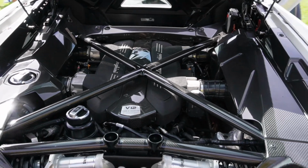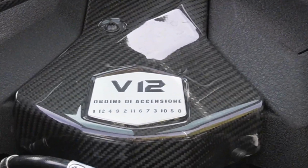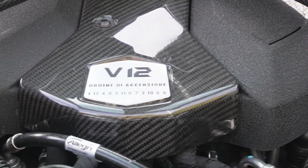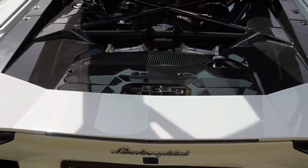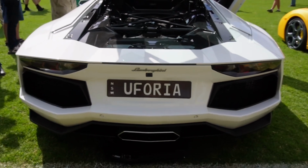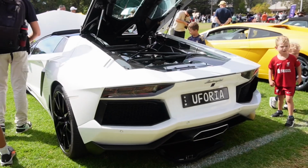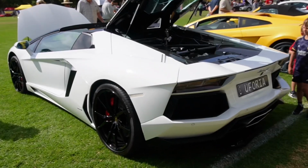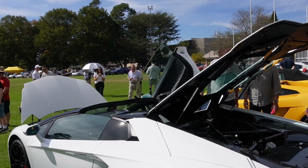And what's cool on here is if you see on the V12 badge here, this is actually the firing order of the cylinders. So 1, 12, 4, 9, 2, 11, and so on. That's the firing order of the cylinders, which is a cool bit of information to have on the badge of the motor. Normal people won't be able to know that, but a nerd like me obviously knows. And then the Roadster version gives you that luxury to listen to that V12 without the distraction of a roof.